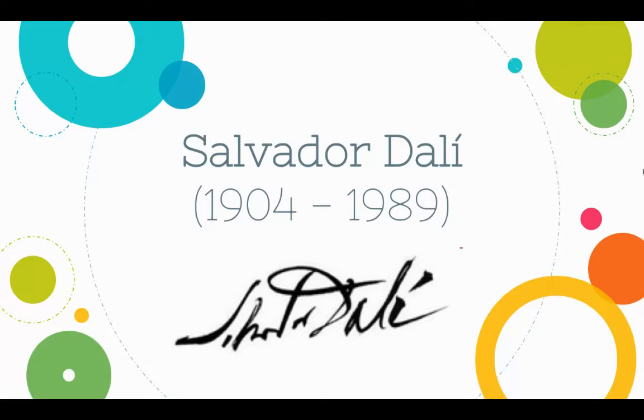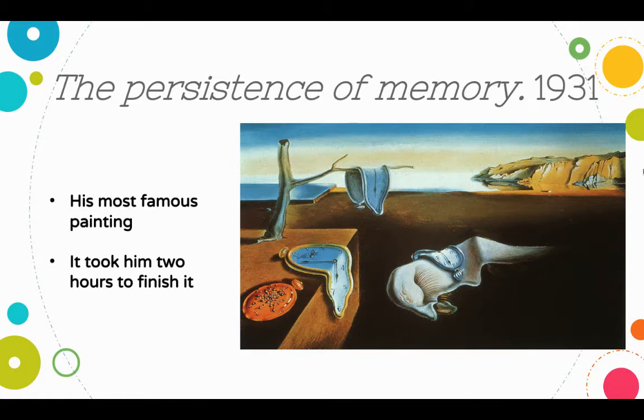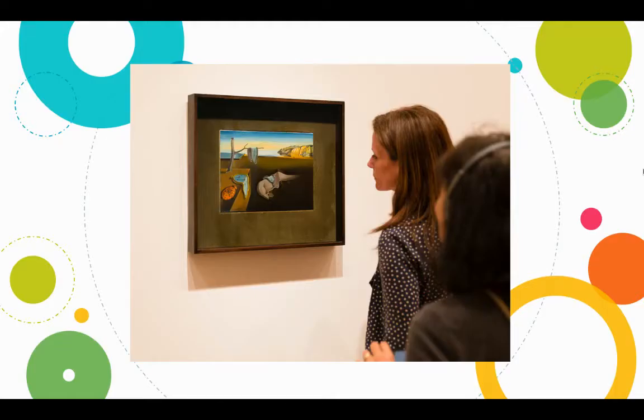Today we are going to discuss one of the most important paintings by Salvador Dalí, The Persistence of Memory. Well, this is his most famous painting probably, but it only took him 2 hours to finish it. I told you before that it's not too big, so this is how the painting looks in big, but this is how it can be seen when it is displayed. So you can see its dimensions are not too big.